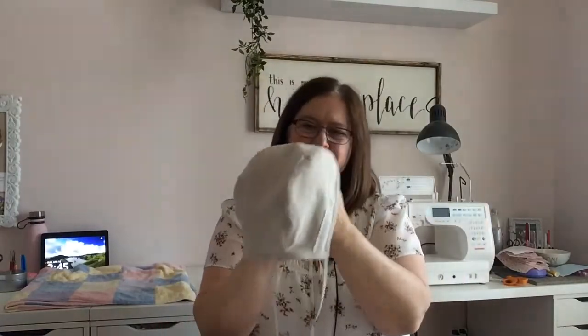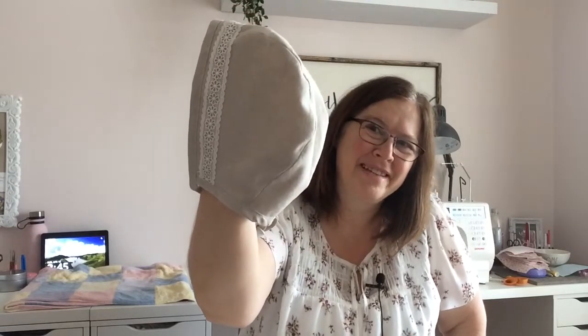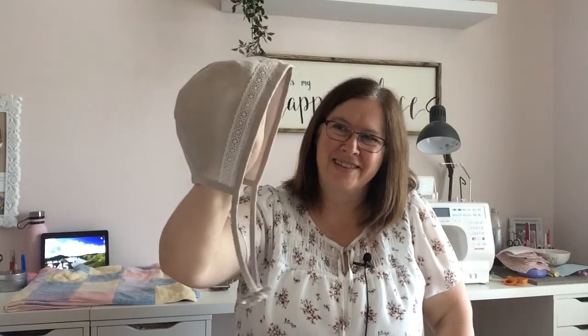And this is also a Robert Kaufman linen, which I think are the nicest linens around. I just added this little bit of lace at the front, and I think this one turned out so cute. I can't wait to see it on her face, because she has the cutest little face, and it's going to be adorable. This will definitely go with anything that the other one doesn't go with. So she's all set for summer now.